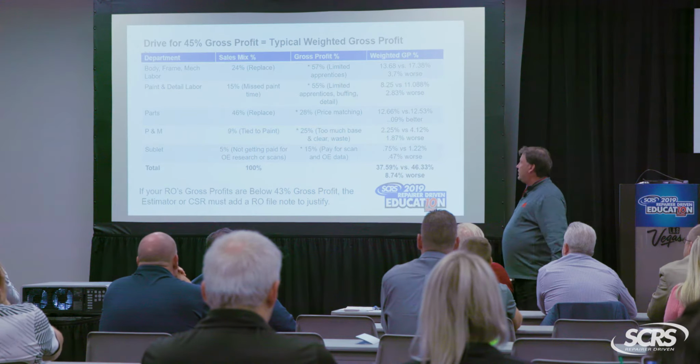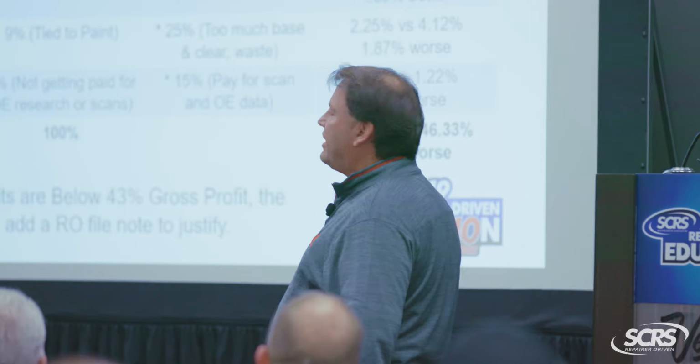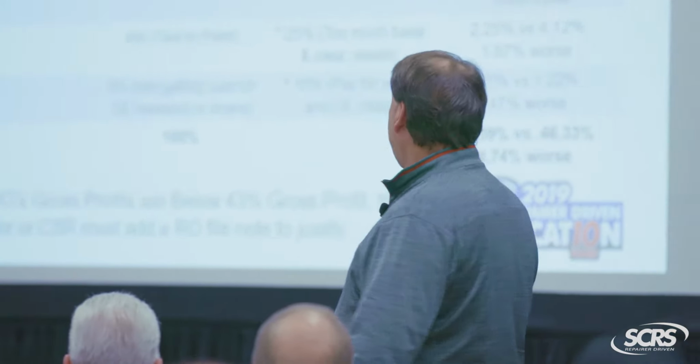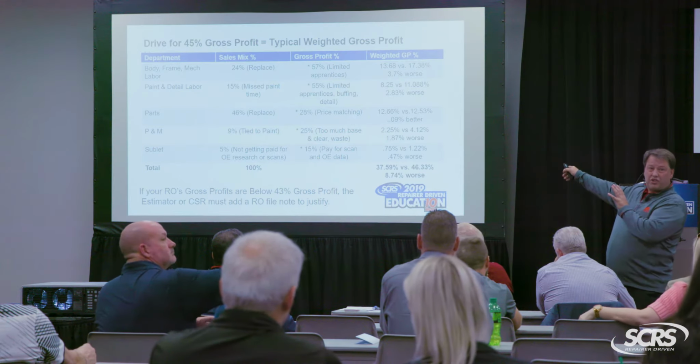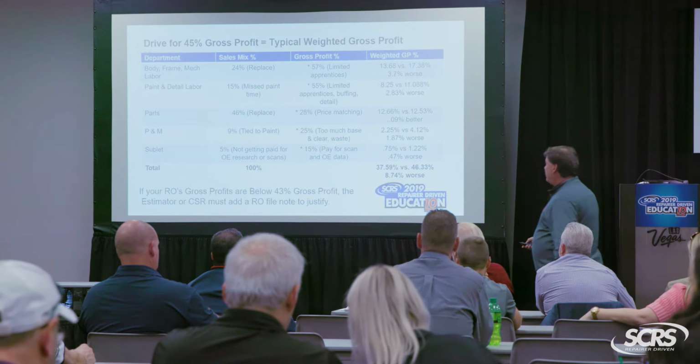You can see that their paint materials are down because they were down in paint and detail labor. The paint materials are down, and of course their sublet wasn't getting paid enough, or at all, for scanning or OE research. Their insurance companies were telling them no, and they weren't justifying. Make sense? I just wanted to show you how two totally different situations, how their numbers might change.